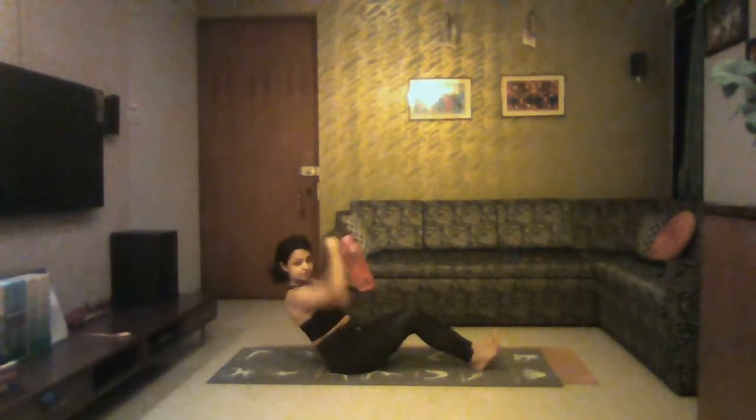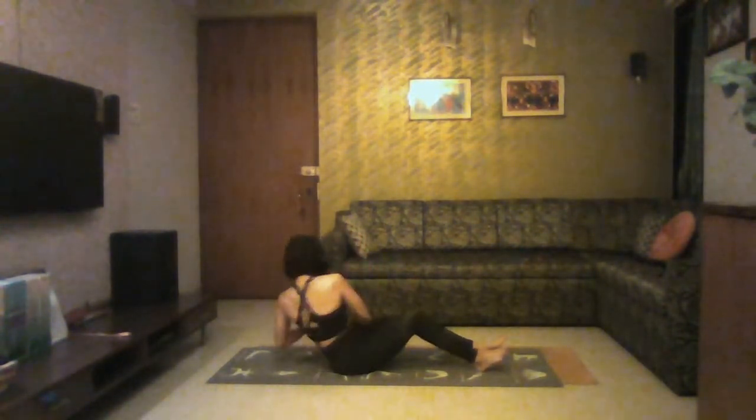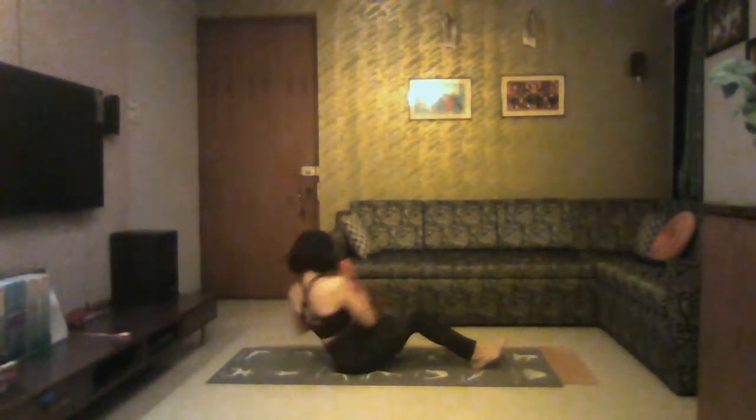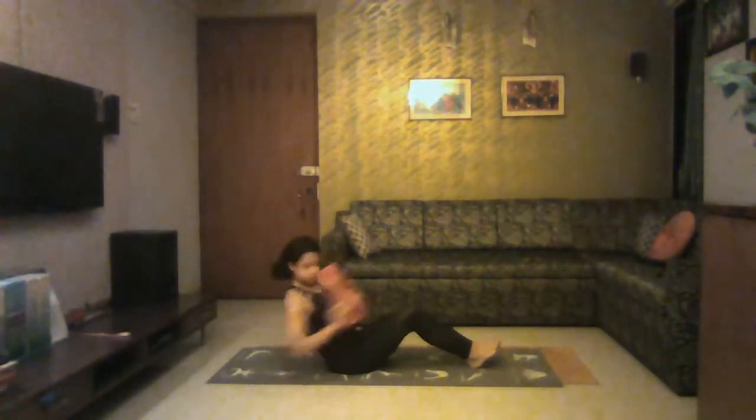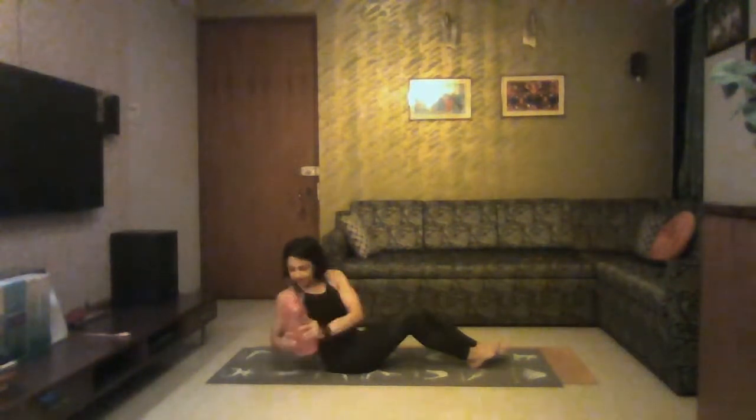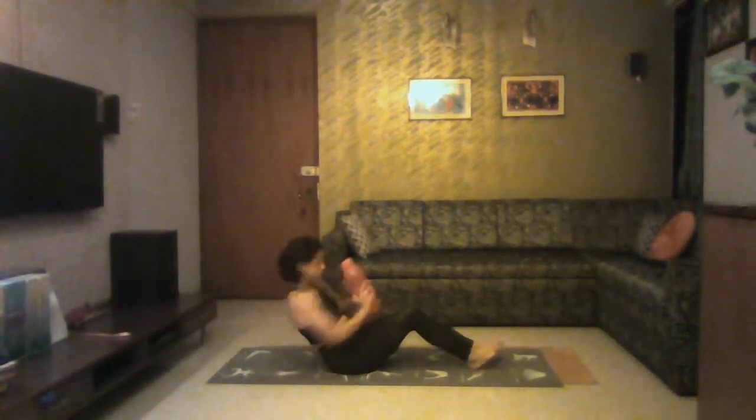Put your knees down if you feel like, but the point is to twist your torso again and again. Back is straight, body is in a V shape. 1, 2, 3, 4. Twist. Twist your torso. Twist your torso. 5, 4, 3, 2, and 1.